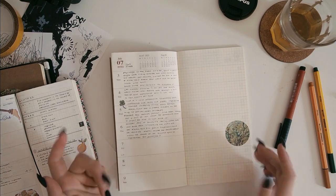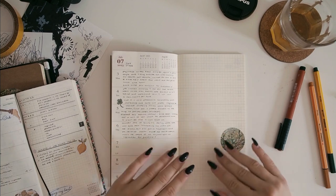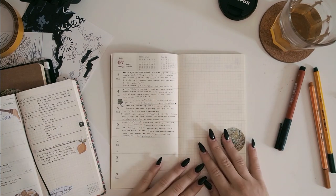But the idea is that I can just print pictures from the week a bit more freely, and then if I have any awkward gaps, I can fill them in with a bit of a reflection on how the week went at the weekend, once the week is over.